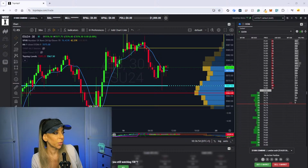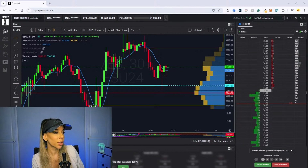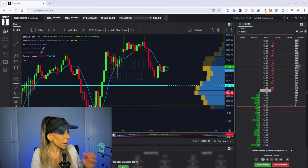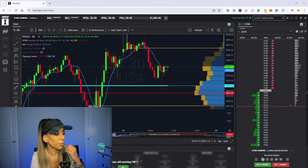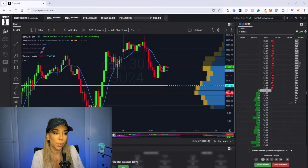Either with the outer edge of value, or with average daily or session range, or something that you can find confluence with, and then you'll be like, okay, this is a VWAP trade. But on its own, I find it a bit suspect as an entry price.